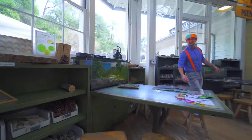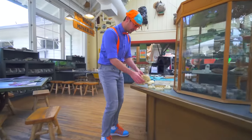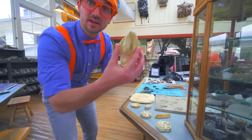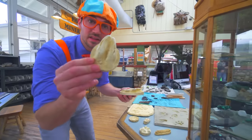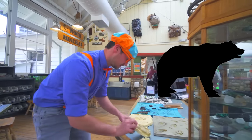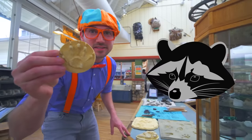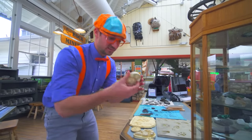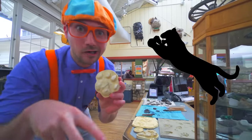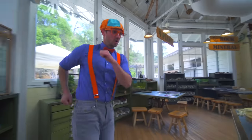Oh, let's see what else there is. Oh, hey, look. Ooh, some paw prints and hoof prints of some animals. Like this, this is a deer. This is a bear. And a raccoon. They love to steal my lunch. Ooh, what's this? A mountain lion. Okay, what else is around here?